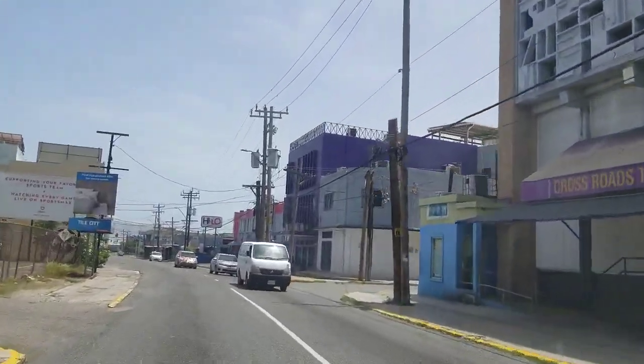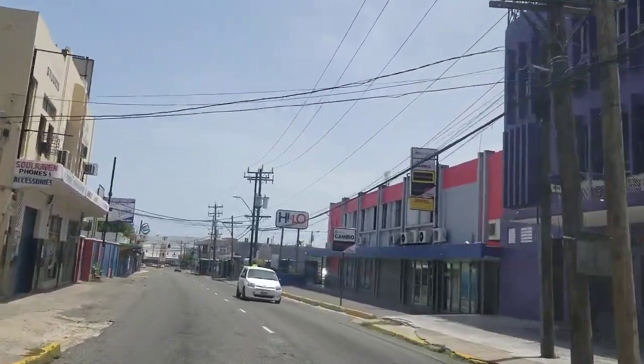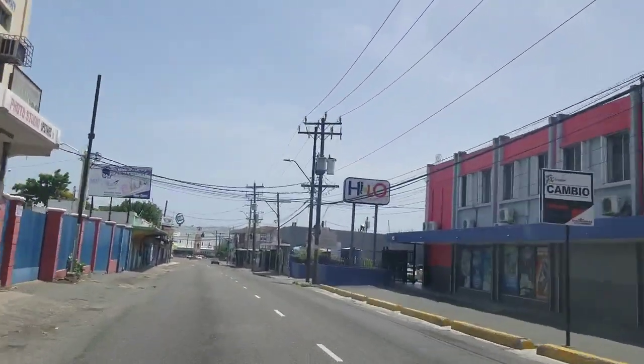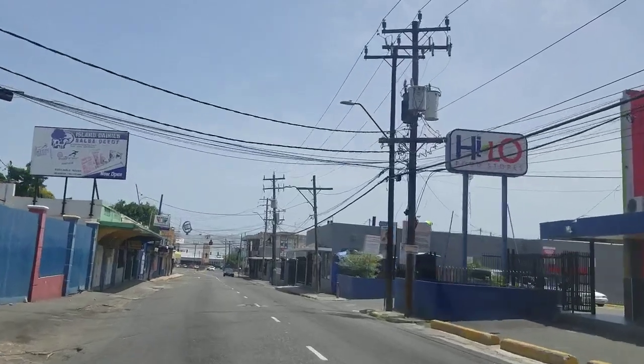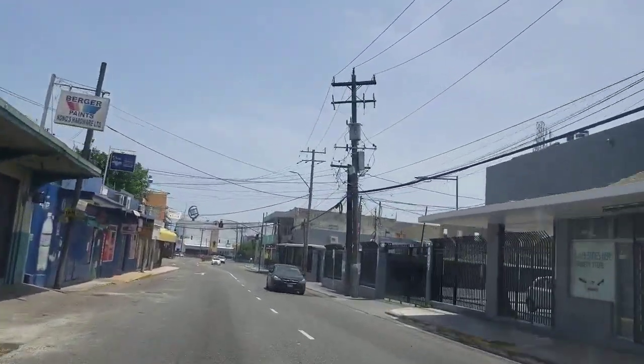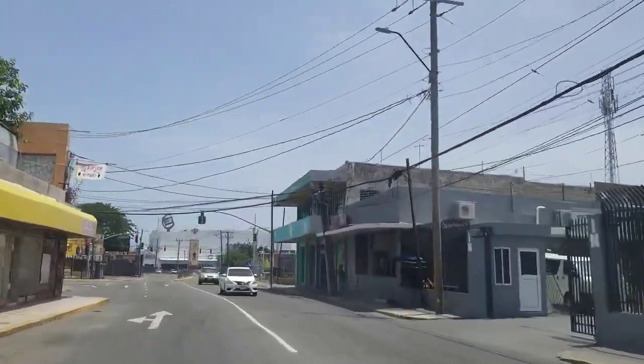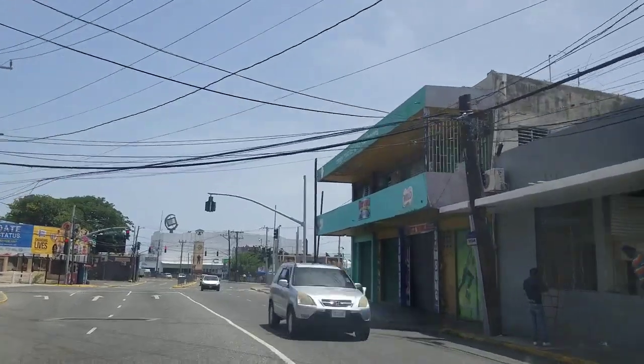It says Crossroads Tax Office. Now on the right is the High-Low supermarket, and also that's the head office for the High-Low. High-Low is a part of the Grace Kennedy Group, and the High-Low is the name of the supermarkets. They have quite a few supermarkets across Jamaica.